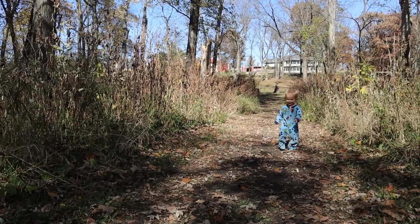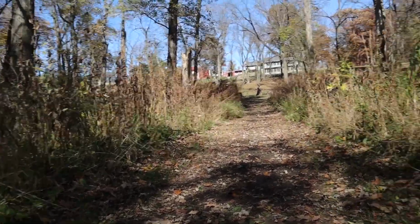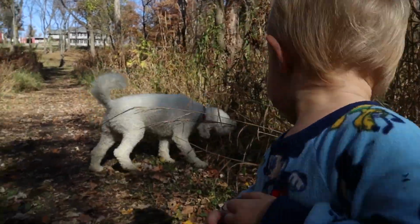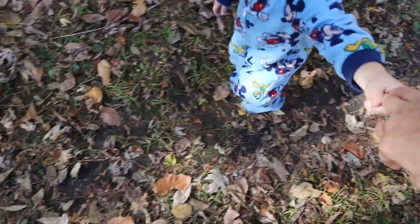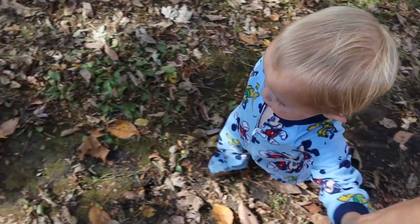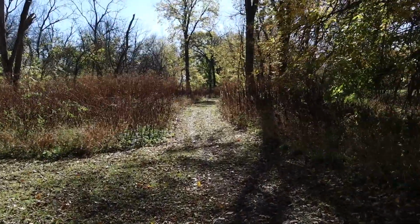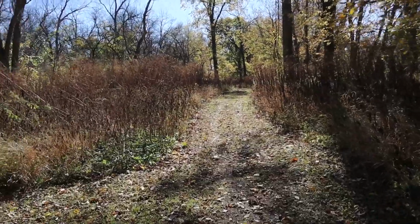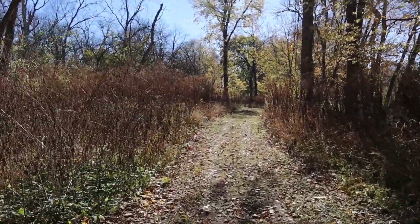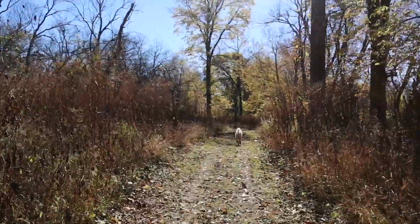Hi. Doggy. Did the doggy try to give you kisses? You give mama kisses? Yes. Yeah. And then holding a finger. Okay, let's keep walking. You gonna run? Don't follow the dog. Come on. If you follow the dog, you're gonna get burrs on your PJs. Come on.